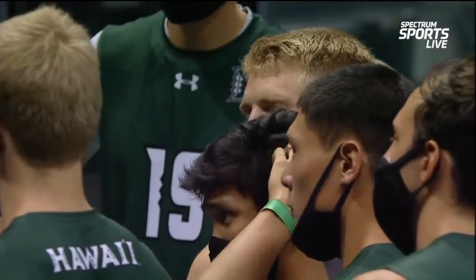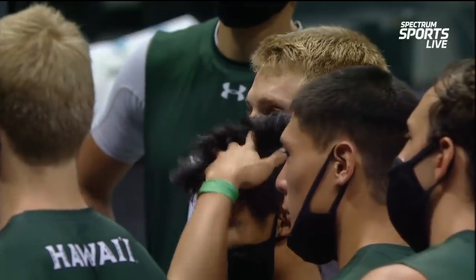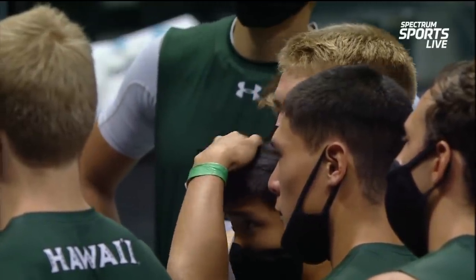He did an amazing job communicating with the younger passers where they should be and allowing him to take a lot more court. He pretty much passed half the court tonight. He did an amazing job with that leadership role, but also reading Long Beach's swings and was just in the right position at the right time.